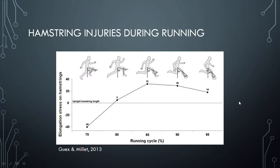So before we get into the Nordic hamstring exercise, we need to understand a little bit about hamstring injuries to begin with. Hamstring injuries generally occur during high speed running, during this late swing phase where this lower leg is swinging forward. When we get to this point where the hamstrings are at maximum stretch, we see the highest amount of stress on the hamstrings, probably because it's undergoing very high stretching at very high speeds, which is probably why we see this high amount of stress during this late swing phase.